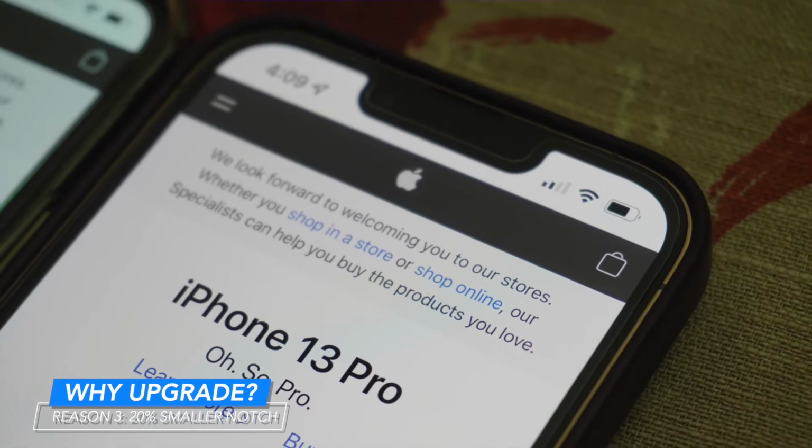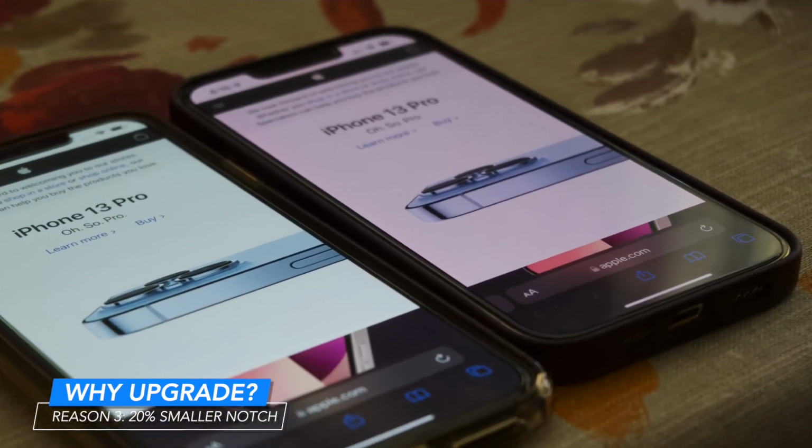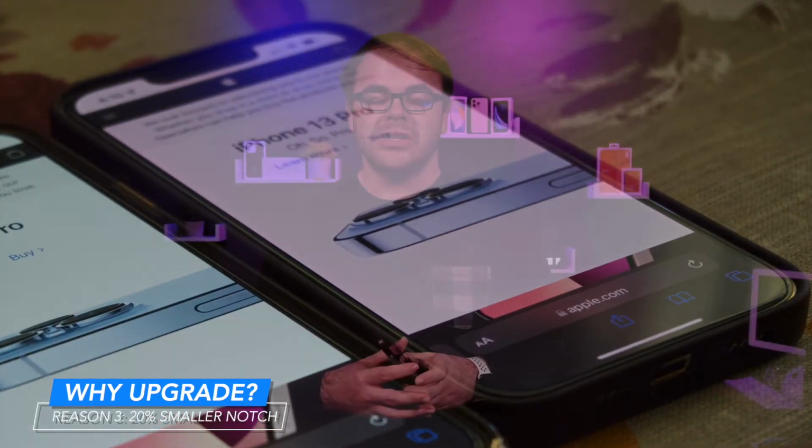That's right, Apple has finally made the notch size on the iPhone 13 Pro lineup 20% smaller than previous generations. This is the first time that Apple has really changed the notch size on the device since they released the iPhone X a few years ago. This is really nice because you get more screen real estate on your device and have an overall more immersive experience in watching videos or looking at content on your device.